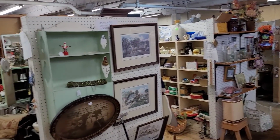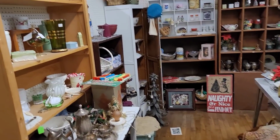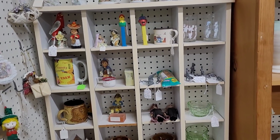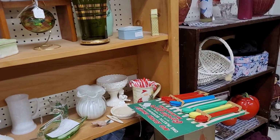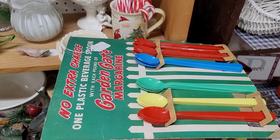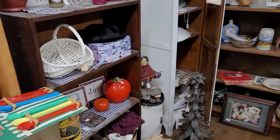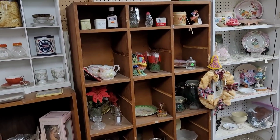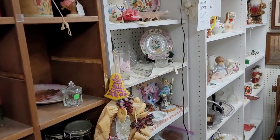And here we're getting a panorama of the upstairs. I was about to say the upterior. We're getting a look at the upterior here. New words, folks. I thought these were really cute. No extra charge. 1 plastic beverage spoon. Well, how gracious of you. They actually gave you something to eat your ice cream soda with. At no extra charge, mind you.